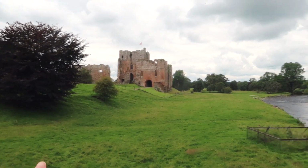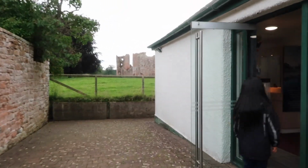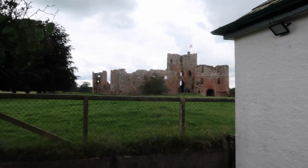Oh, and look, there's a little river. Ooh, wow, that's a river. So excited. Wow, there it is.